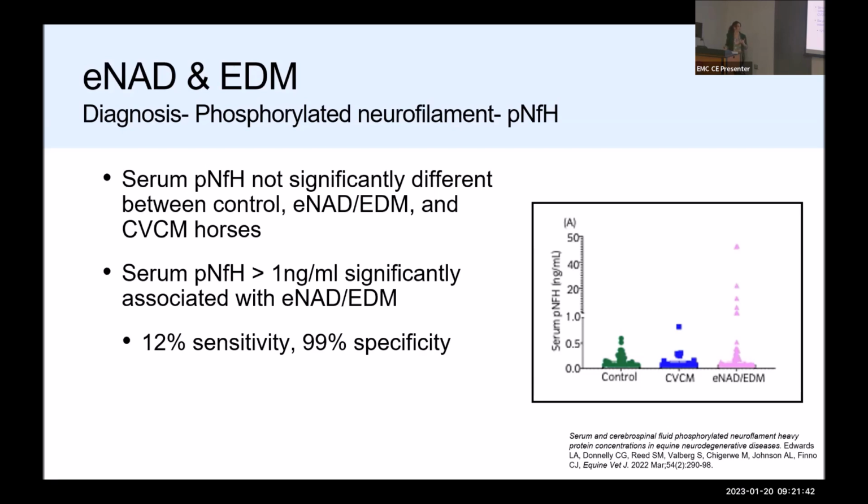Biomarkers like this are more commonly used in human medicine for the diagnosis of neurodegenerative diseases like ALS, Lou Gehrig's disease, multiple sclerosis, and a few others. Since this was being applied in human medicine, which is a development of the last 5 years, we started to question whether horses have these neurofilaments and whether this could be applied for our horses. So a multi-center study was performed, comparing the concentration of phosphorylated neurofilament in the serum and CSF of healthy control horses, horses with ENAD and EDM verified on necropsy, and horses with spinal cord compression, with pretty interesting results. I've got one of the little diagrams there.